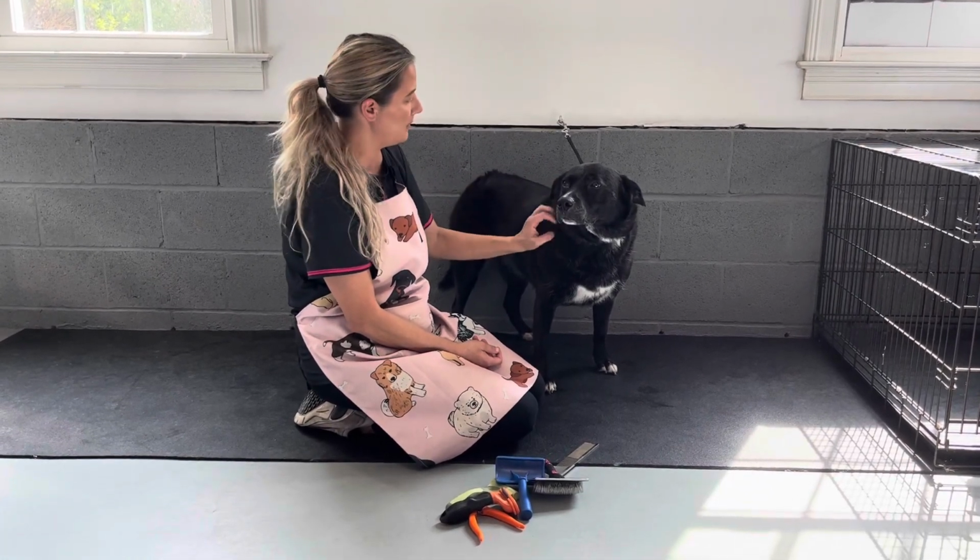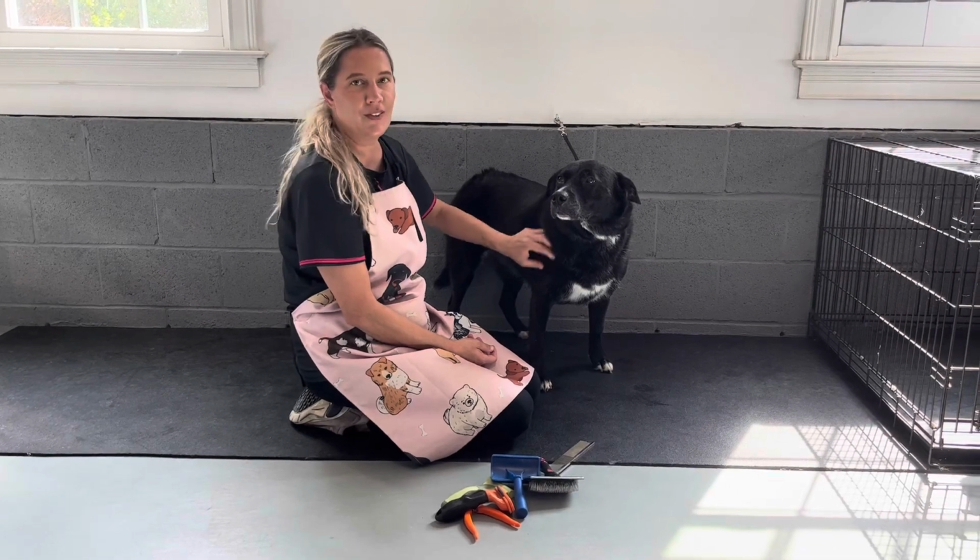Brushing her and seeing how much shedding fur she can get out. So let's get started.